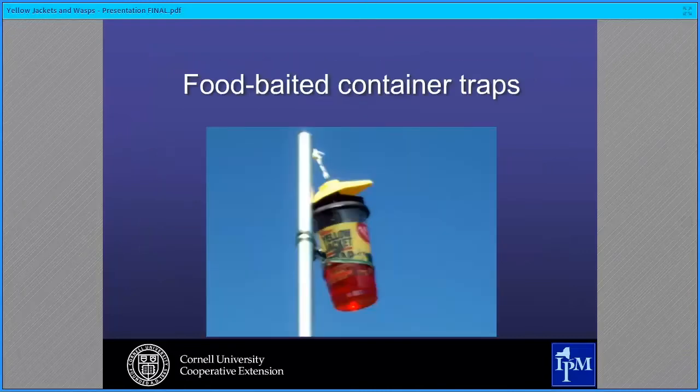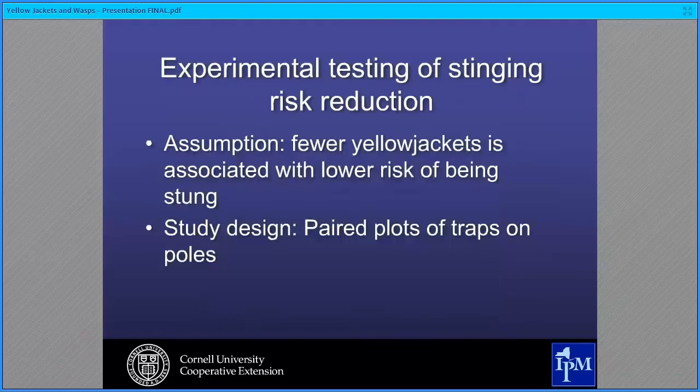We have ongoing research with food-baited container traps for yellow jackets. It's well known that these traps, which are a non-insecticidal approach, have a sweet liquid which serves as both the bait and the killing agent, as yellow jackets go into the container and drown. You catch a lot of yellow jackets with these, but it's been debated whether you're really reducing the risk of being stung or not.